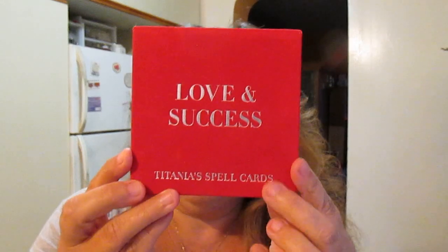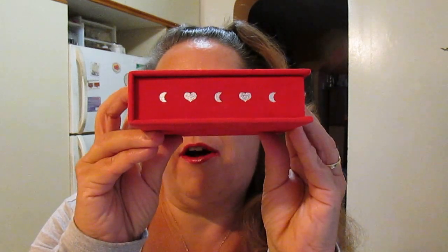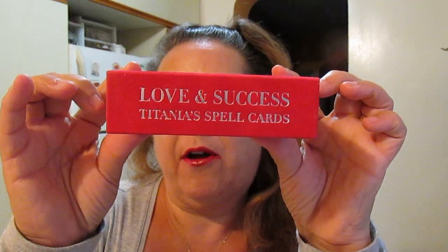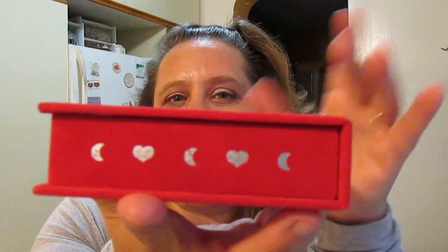The first one is called Love and Success. They're titled Titania's Spell Cards, and they come in this absolutely beautiful red velvet box that has hearts and half moons on all sides, like so. And on the back, it says the Love and Success Titania Spell Cards. Then it flips open at the top like that. Very, very nifty. Very, very cool.